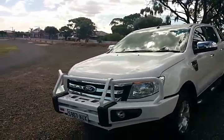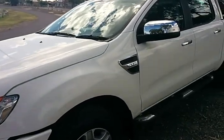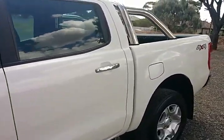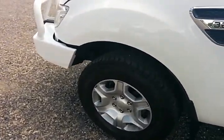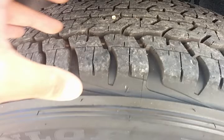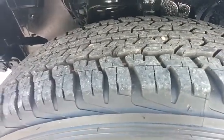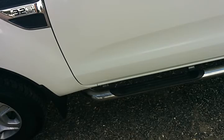As you can see, it's a remarkably well maintained and well kept car. Very clean all the way around. No scratches, dents, anything like that at all. And in terms of tyres, as I mentioned, it's got Dunlop AT22, so all-terrain Grand Treks. And you can see there a very nice thick deep tread still left on there as well. I dare say they look like they've literally just worn off the knobblies on the tyres.